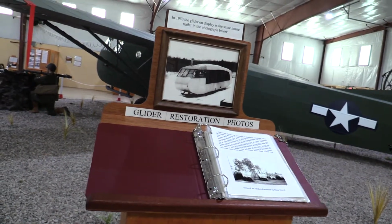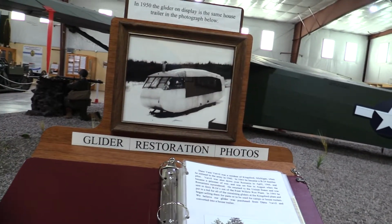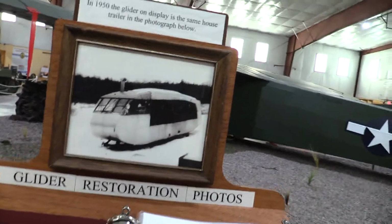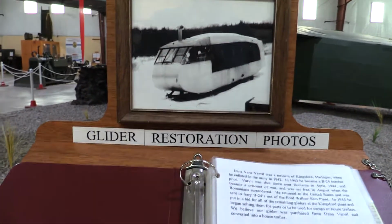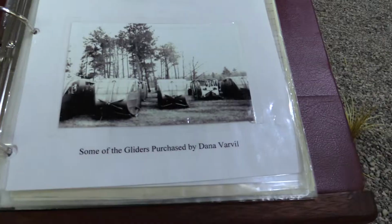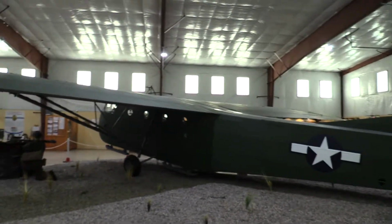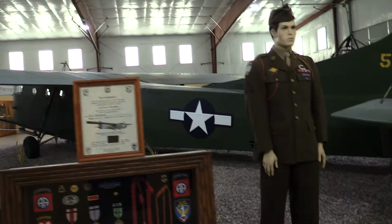And here's what it looked like. This was a camper. When they found this particular glider, the people had it set up as a little camper, and they restored it back to the condition you see it in now. But that was a little camper that somebody built. And actually, many of them are built like that. I guess all the ones they built for the war that didn't get delivered, they had to put to use somehow, so they made little campers out of them. But this one's been turned back into a glider.